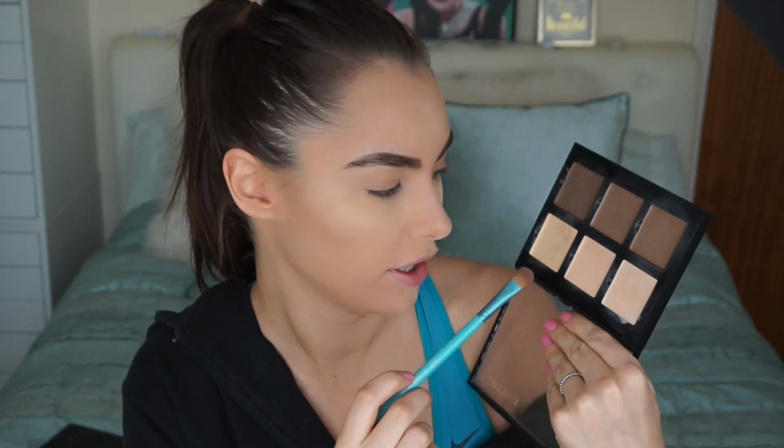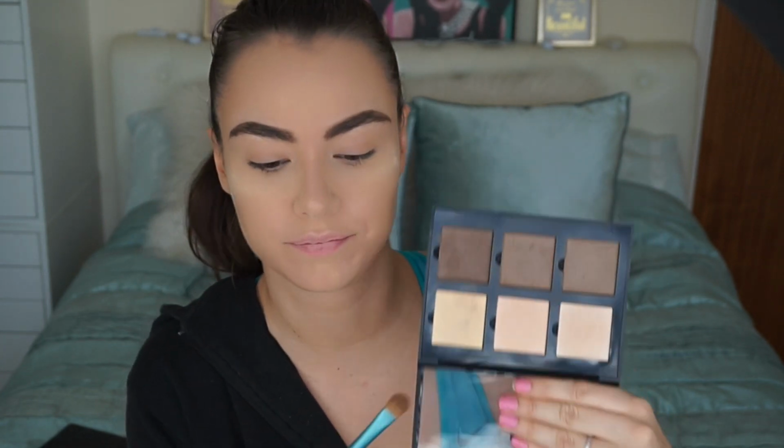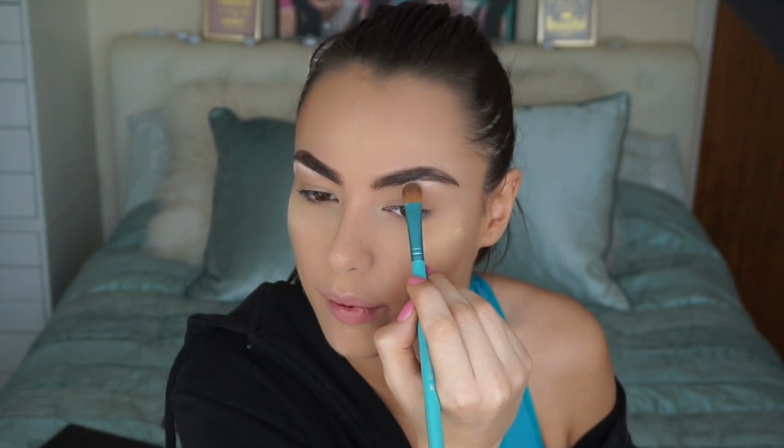I'm then going to go back to my Anastasia palette and I'm going to pick one of these highlighting colours. I think I'm going to go for this medium colour here and a flat brush. This is a large shader by Sigma, the E60. Anything fairly flat that you can get under the arch of your brow with. So I'm going to just place some of this highlight colour underneath the arch of both my brows. My camera cut out, how annoying.